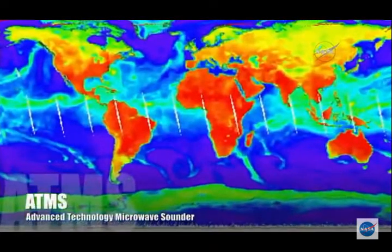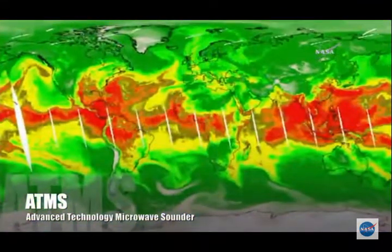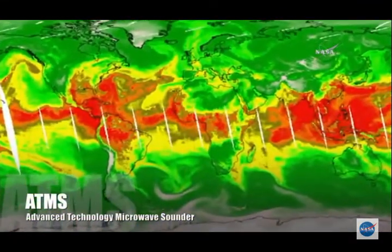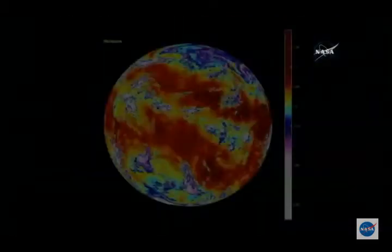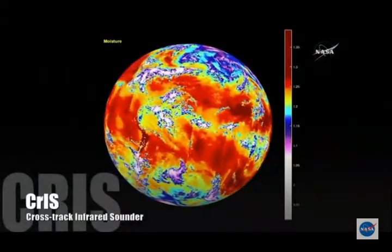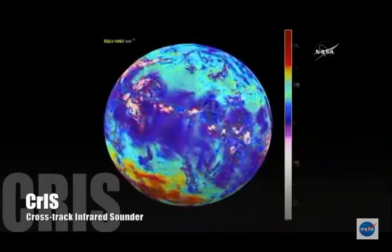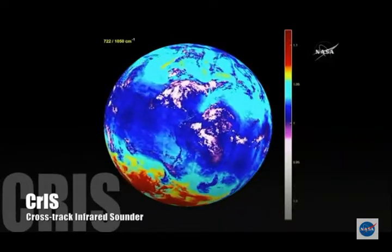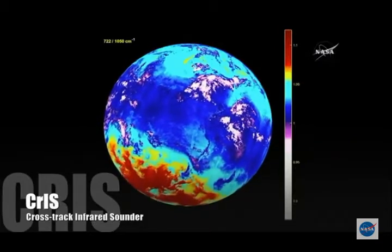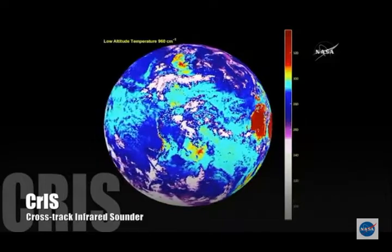The ATMS instrument is JPSS-1's next-generation cross-track microwave sounder, providing information about the physical properties of our atmosphere, such as temperature and moisture. The CrIS instrument aboard JPSS-1 will be the most advanced infrared sounder ever placed in orbit. With over 2,200 channels, each observing a different layer of the atmosphere, CrIS provides meteorological data in greater detail than ever before.